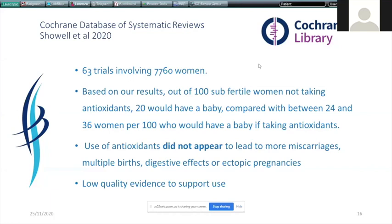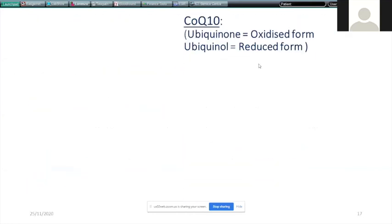And therefore, it's always difficult to prove or disprove the use of, say, DHEA, coenzyme Q10, or any other supplements to a significant level in IVF. And that's the limitation. But as I said, this is the best available evidence so far. So I will discuss a little more on CoQ10 and DHEA, because those are commonly used and most of the patients ask me questions on this.